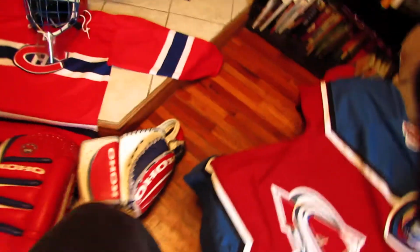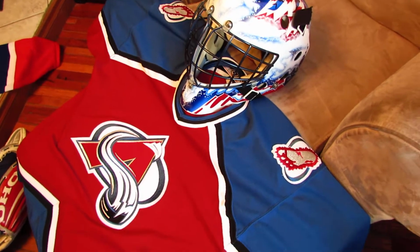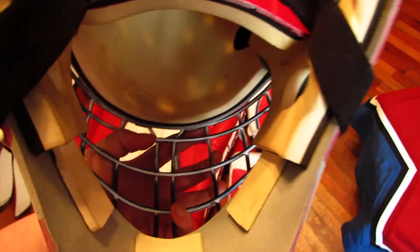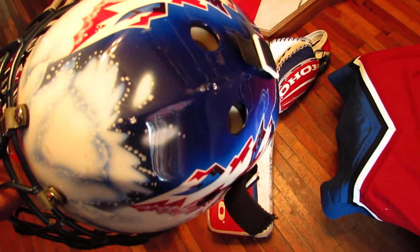And yeah, also bought this mask here. It's just for display. It's a VV mask, branded as a KOHO. It's supposed to look like Wah's second paint job from the Avs. I just have it for display. It's a nice mask. It's up for sale if anybody wants it. Looks like the cage has been spray painted, and they were lazy. And yeah, overall it's in good shape. No real major marks except a little bit of a ding on top there.